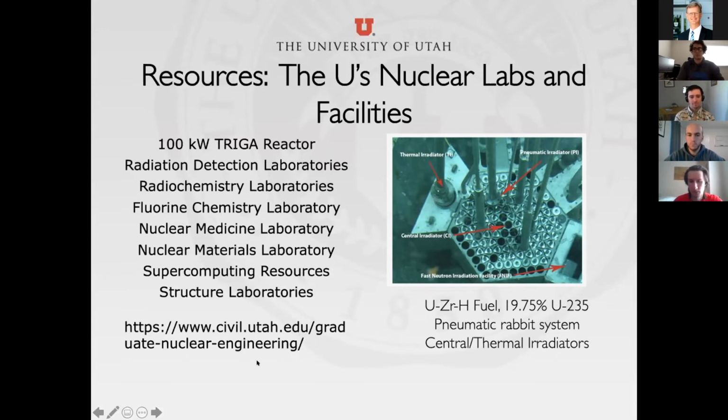And in collaboration with the civil department, we have a wonderful, very large structure laboratory where if we wanted to test full size, say, structural materials that would go into a reactor core, we do have the ability to do that.